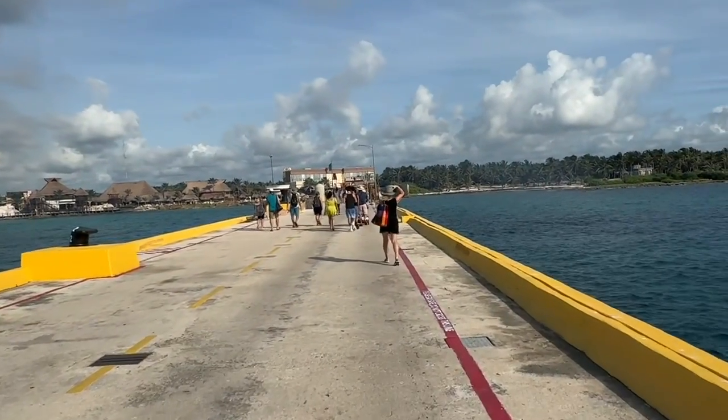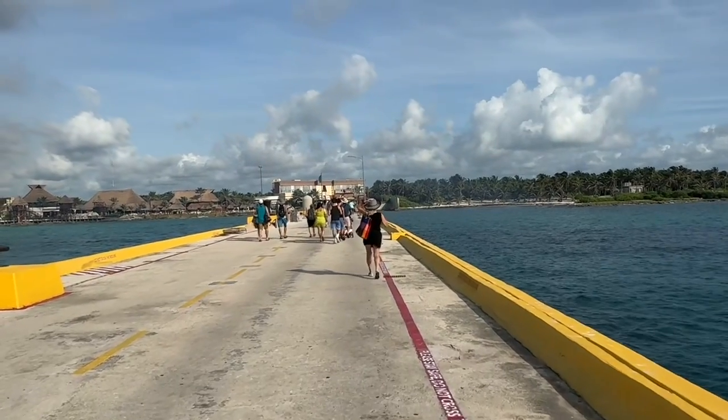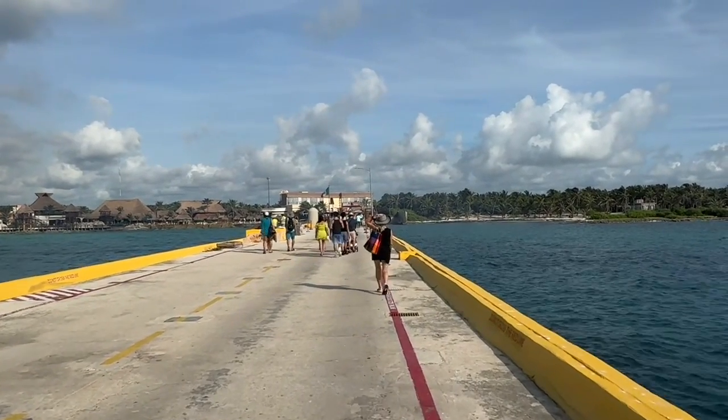Now the wind is really blowing. I may have to put my mic behind my shirt. I do have my mic on, so don't get on to me about not using my mic.